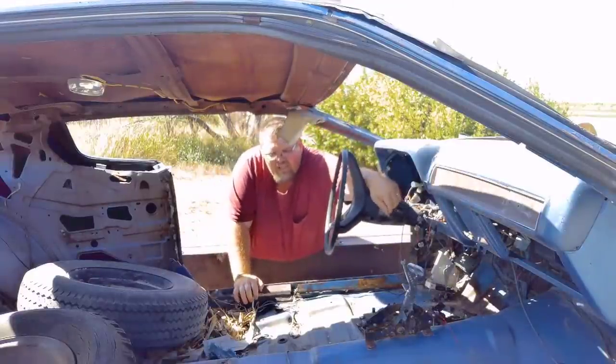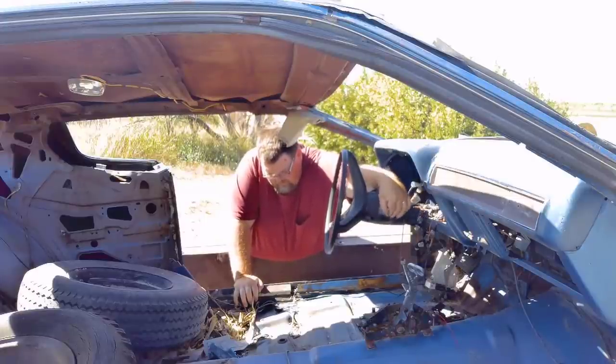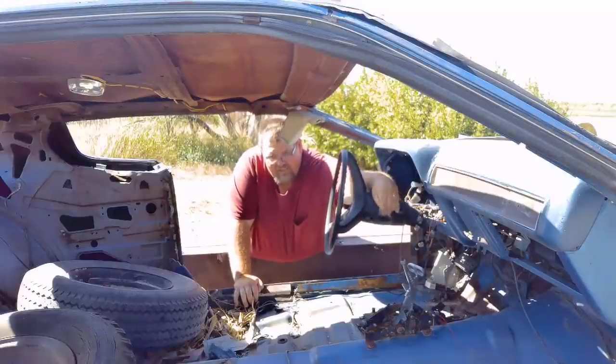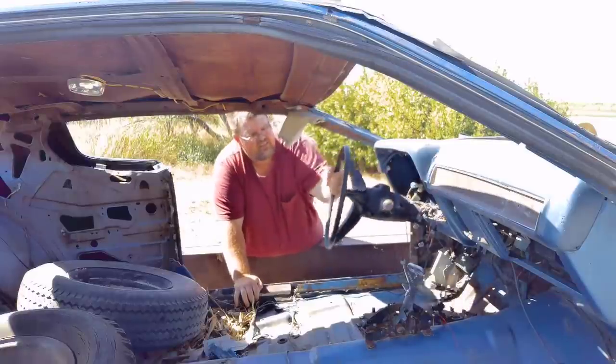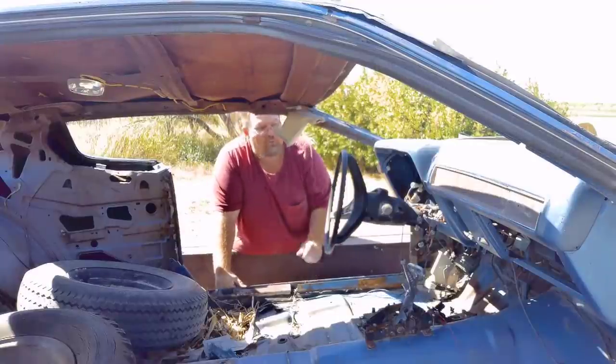I wonder if it's like... I got the key out of this. That's the thing. No, it's just the wrong way. Oh, there we go. How about that? It still works.